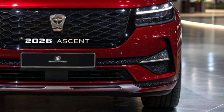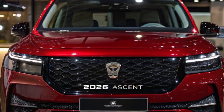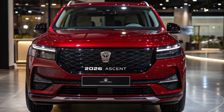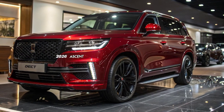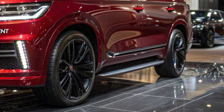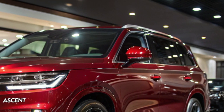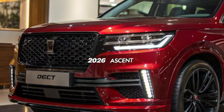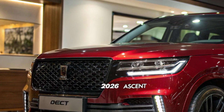Today, we're diving into one of the most anticipated family SUVs of the coming year, the 2026 Subaru Ascent. Subaru's largest SUV has been a favorite among families for its practicality, safety features, and standard all-wheel drive system. But for 2026, the Ascent is expected to take a bold step forward, with a redesign that pushes the envelope in tech, comfort, and capability. Let's take a closer look at everything we know so far, and what to expect from the 2026 Subaru Ascent.